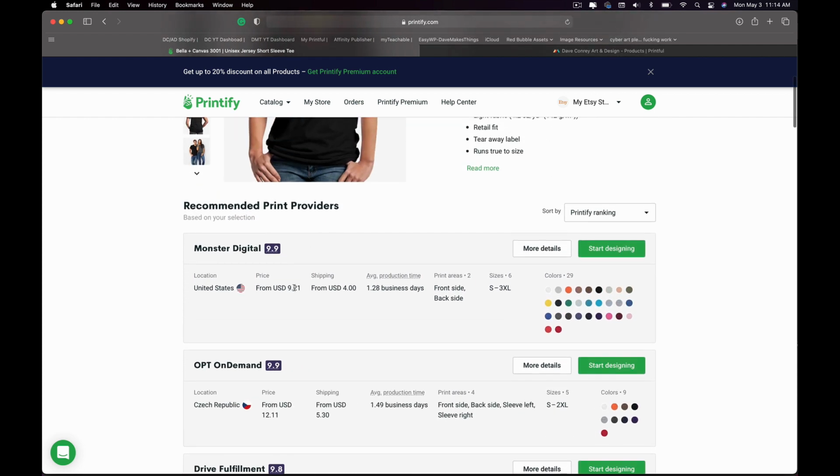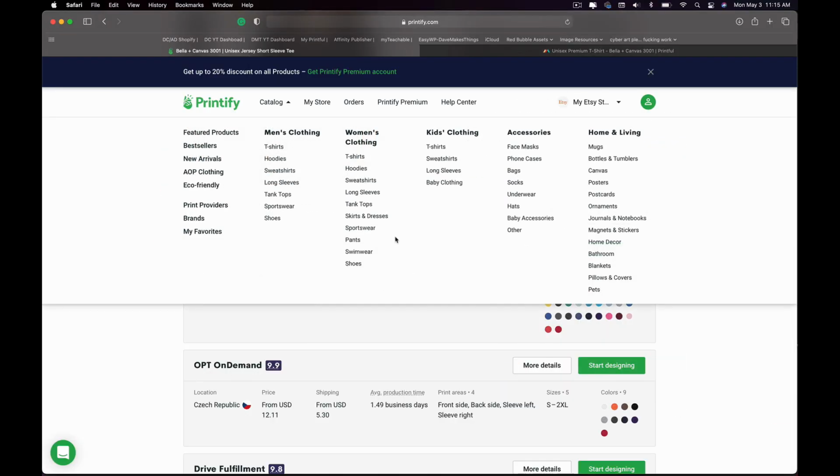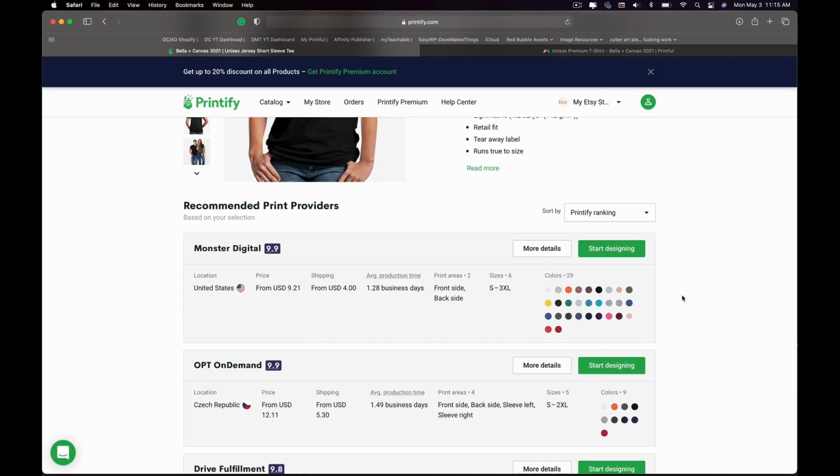Now, you will also notice that when I was looking at Printful, what was that pricing again? Printful's standing price is $12.95. Now, I know that Printify's pricing is probably going to be going up effective May 10th, I believe. They sent an email about that.